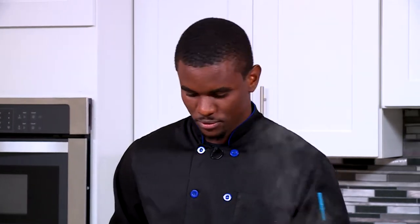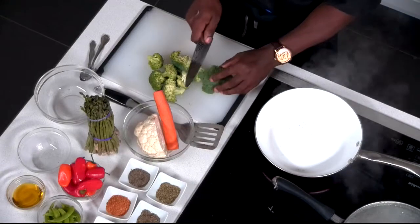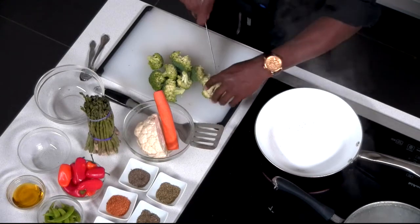And what does that do for the dish though? You're pretty much cooking the veg and prepping it for what else you're going to do with it. Like after I blanch this, I'm going to shock it in some ice water or some cold water.